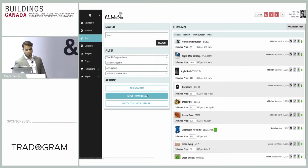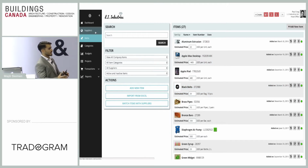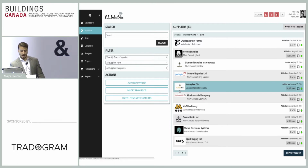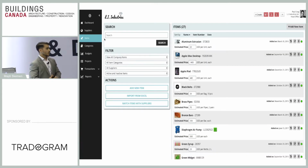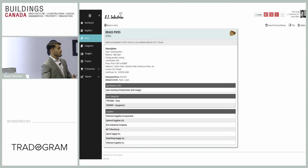Absolutely. One of the main things we help users do is build out their items database so that they have one system to host all of the items they regularly purchase. Every item that they buy would have a profile in here. They can easily import a list from Excel and have their items hosted in the application. You can also import a list of your regularly used vendors. When your employees are ordering from Tradogram, they want quick access to all the items and supplier databases so that they can move forward with whatever work they're doing, place the order really fast, and track it from there.